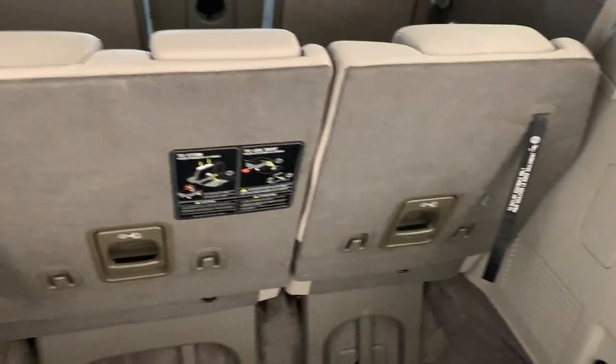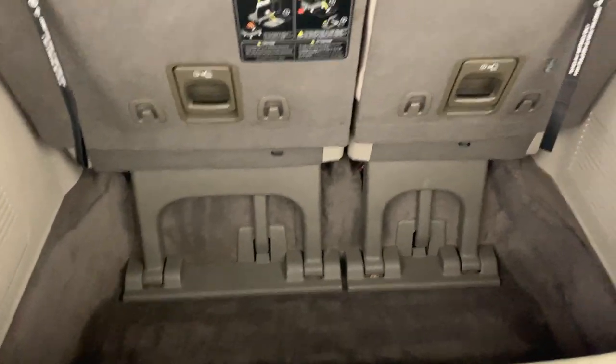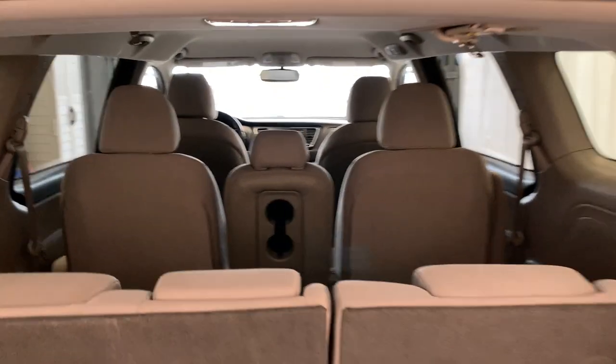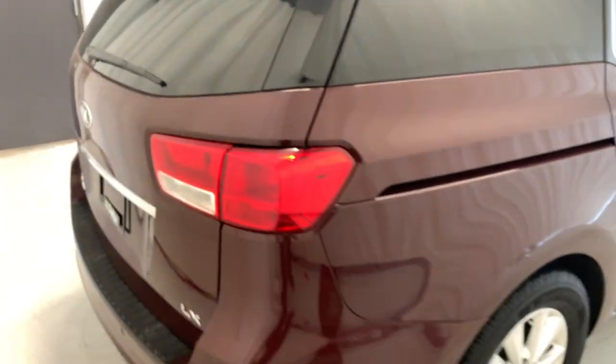The third row seating, 60-40 split, as you can see. It does fold into the storage area down there, giving you a nice flat storage loading floor there. The middle seat belt in the third row is suspended from the roof. Same with the second row there. So you can have that tucked out of the way if you have all the seats folded down. That way it's not getting caught or anything like that. When you're done, just grab the handle here, drop it down, and you are all good to go.